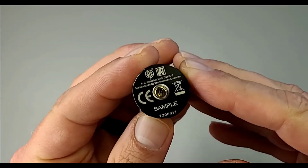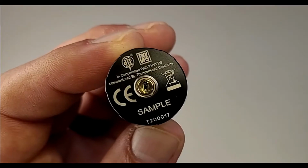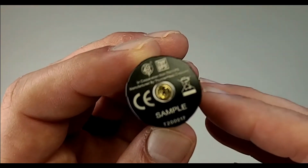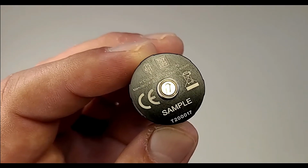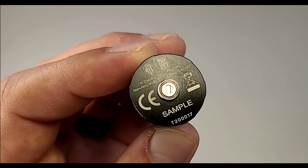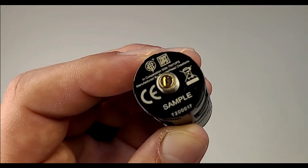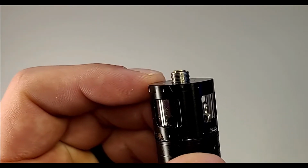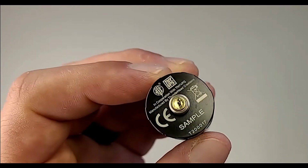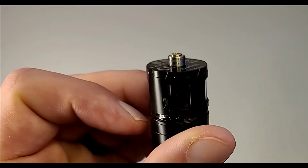And then on the bottom you got ThunderHead Creations, in cooperation with Tony Vapes, manufactured by ThunderHead Creations. This does have, of course, it says sample, so it does not have a serial number. That's normally where your serial number would go. Like I said, this one was from a Bogan winning, so more than likely they sent it to him. It's just a sample. And then at the bottom you do have a nicely protruding gold 510 pin there, so it should be definitely hybrid safe.